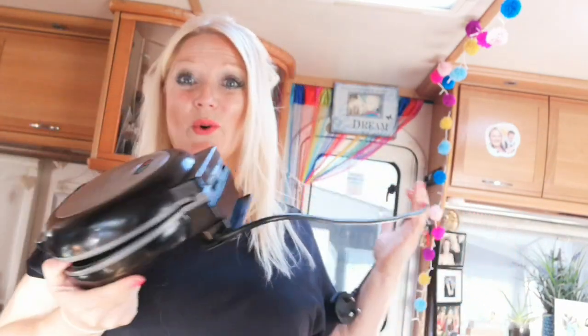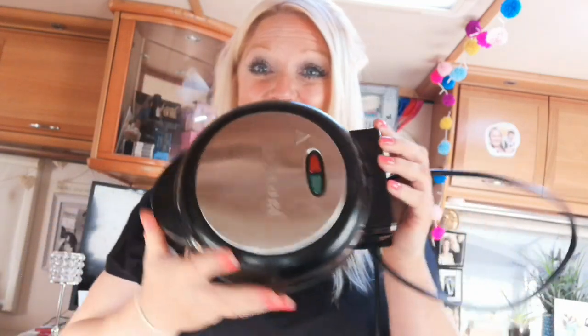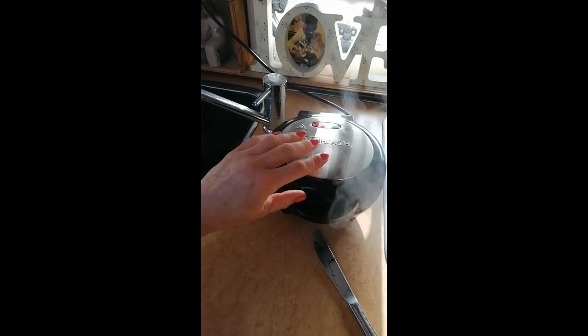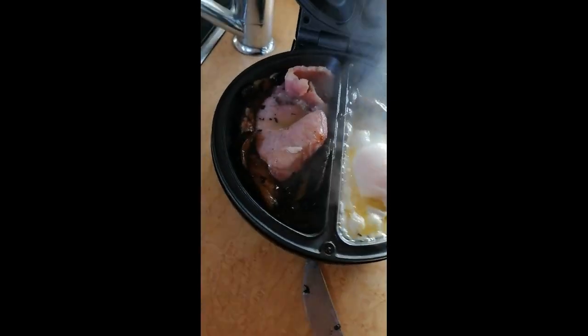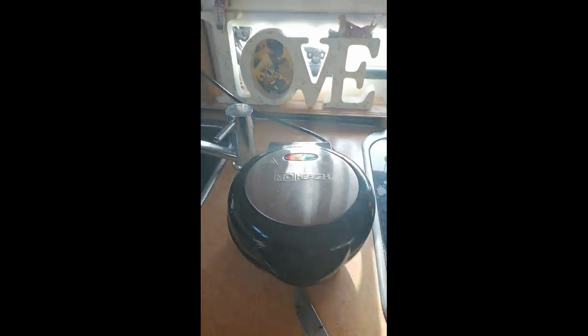I use it every day. It's the best thing I've bought so far. I live with this and my air fryer, but this was brilliant. 12 quid, B&M. Look at this. I've got my egg, my bacon, my mushrooms around the edge. All cooking up nice. Easy peasy.